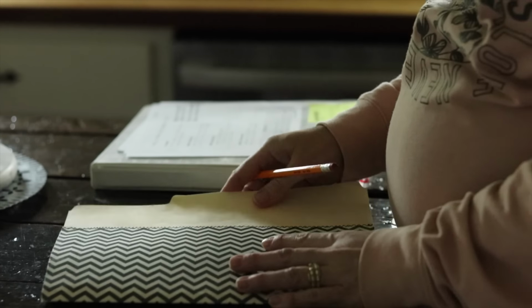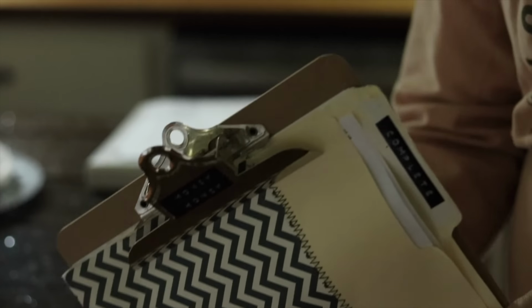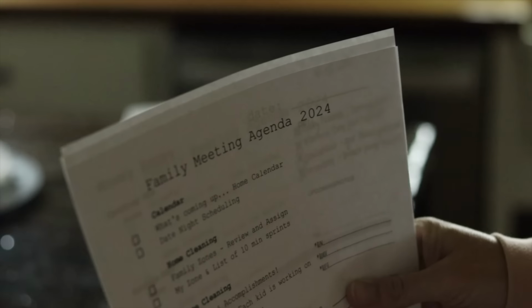Oftentimes it's filled with bills and all of those mom things that we have to do. As you saw in there, I even had some scout patches I need to put on my son's uniform soon. They've been living in there for more than a week, I'm just going to tell you, but I need to get those things done.